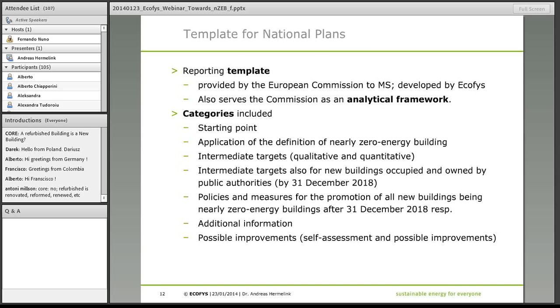So as I said, the template for national plans is on the one hand a reporting template to be used by the member states, or not, it's not mandatory, but it may be used by the member states, so they are encouraged to use it. And it also serves the Commission as an analytical framework in order to judge the progress in the member states towards nearly zero energy buildings.